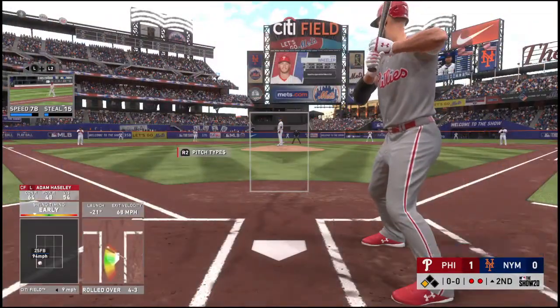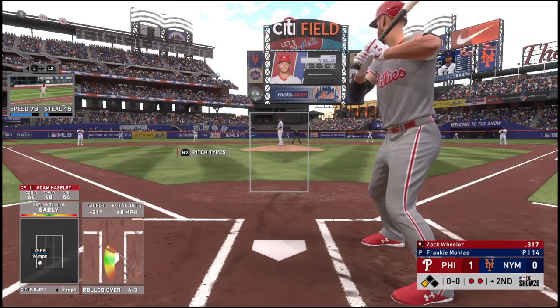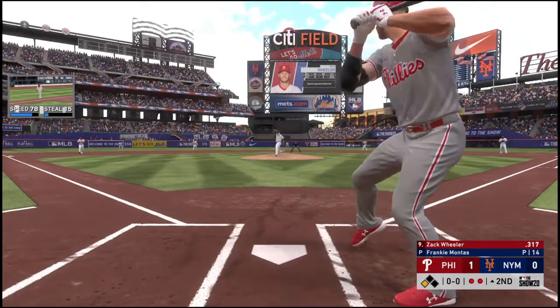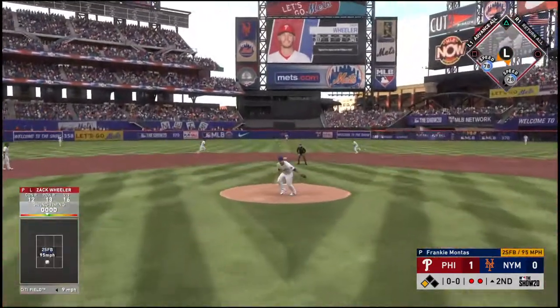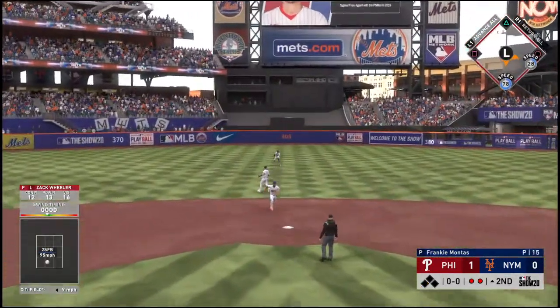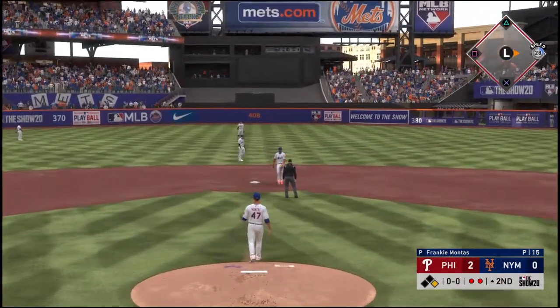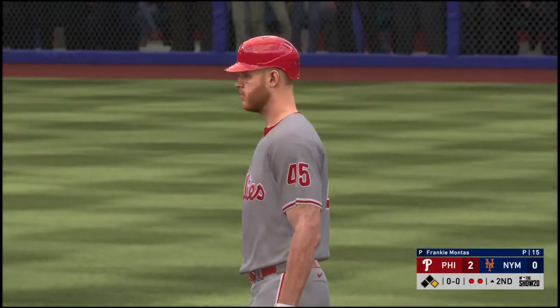So stepping in, Zach Wheeler, and a chance now to increase his lead if he can deliver something here with 2 gone. He's ready. Here's the first offering. Grounded back up the middle. And that is through into center field, a base hit. And they'll extend their lead even further as the run from third is in to score.